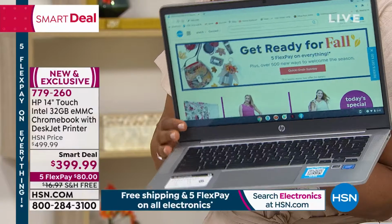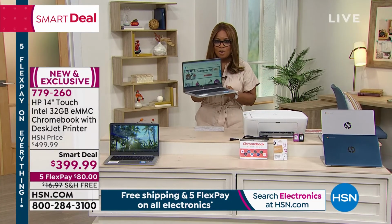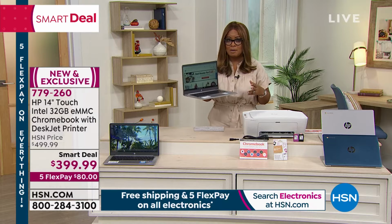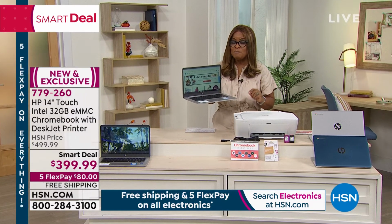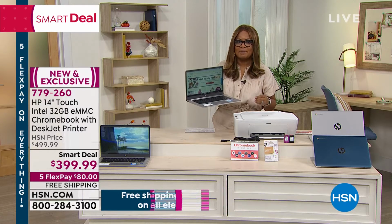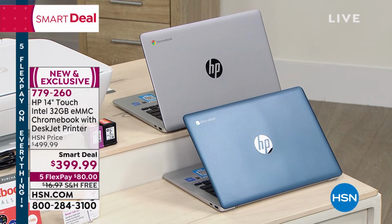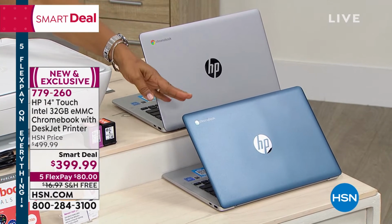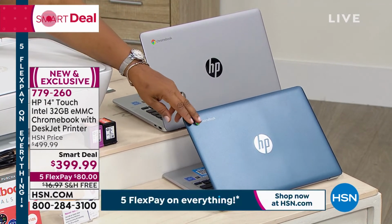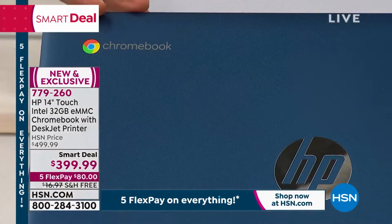The price on this is $399.99, or $80 on a credit card, to be able to get this at home with free shipping and handling. Now, we don't have a lot, so here's what I want you to know. If you want to buy this computer, don't wait. We have your choice of the silver, and my personal favorite is this stunning teal. I've never seen a computer in that color ever, and there are only about 150 remaining.